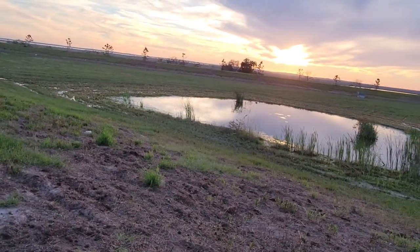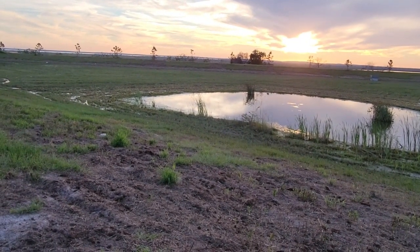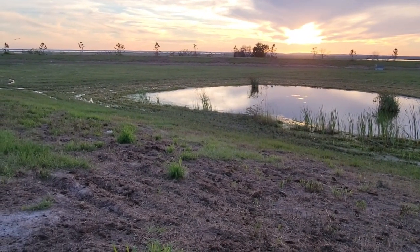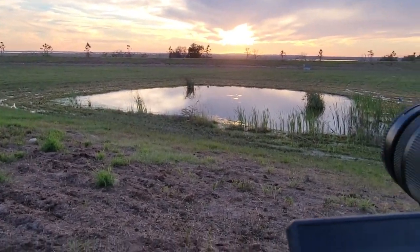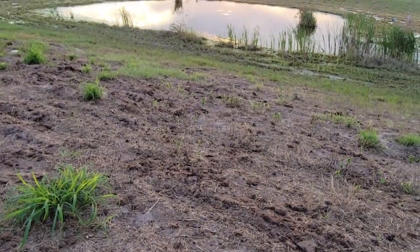So let's take a look to see what we got. Oh my God, the exposure. Right. I should have looked at that. It's in bulb mode. I'm shooting at F11. Let's see. ISO is at 200 because I can't get any lower than that with the lens that came with it.